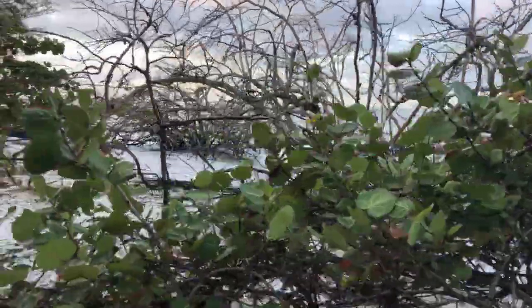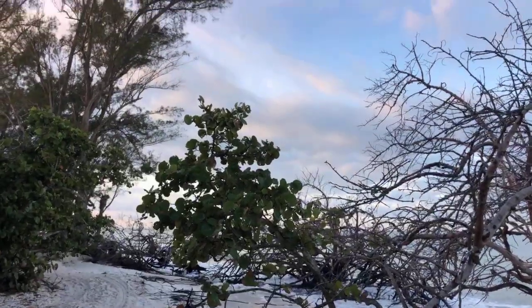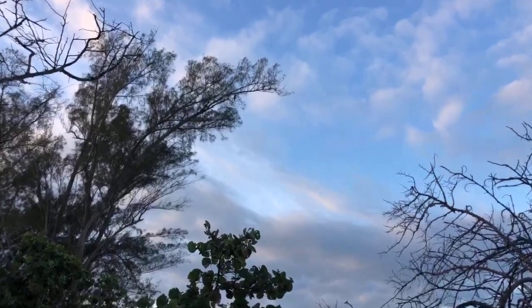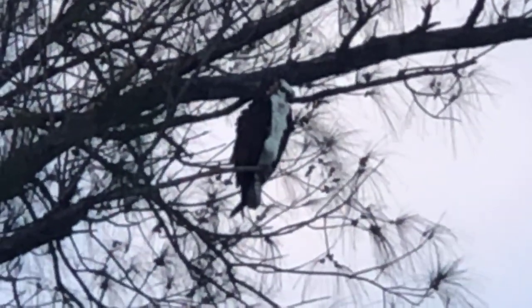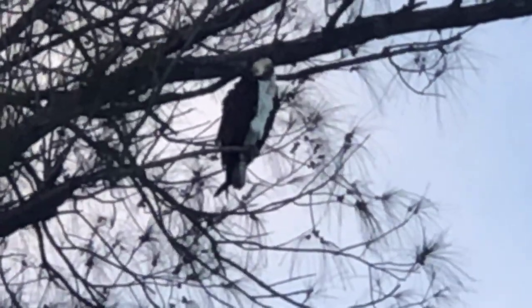There's an osprey up in the pine tree here, sitting up there looking out into the Gulf. There it is. Keeping an eye out for dolphins for us. You let me know if you see a dolphin up there. Start screeching, okay? And we'll get Roy to start blowing his whistle.